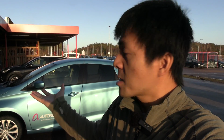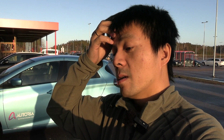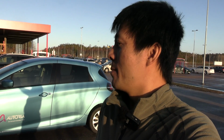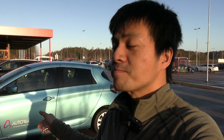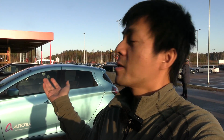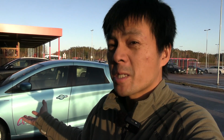This is the exact same measurement I had when I tested the car before Christmas last year. So I don't know, really. People who claim that it has 52 kilowatt hours, I would like to see it. But I heard from Autoria, they claim that there is a hidden buffer, just like the Leaf. Something like, if it's at 0%, then supposedly it should be at 10%.